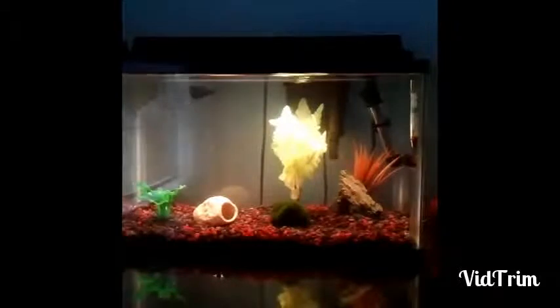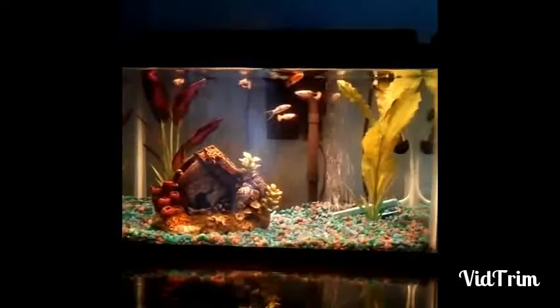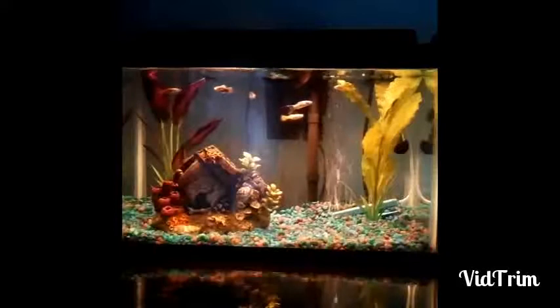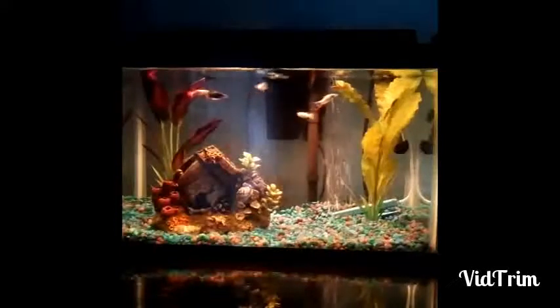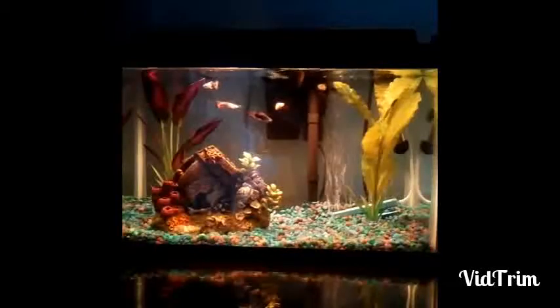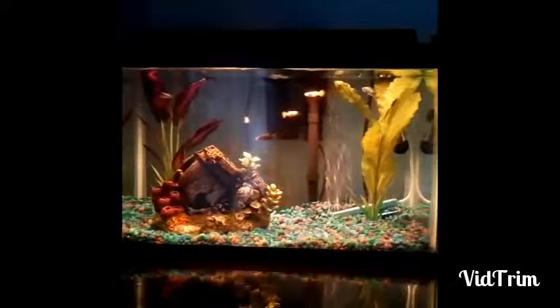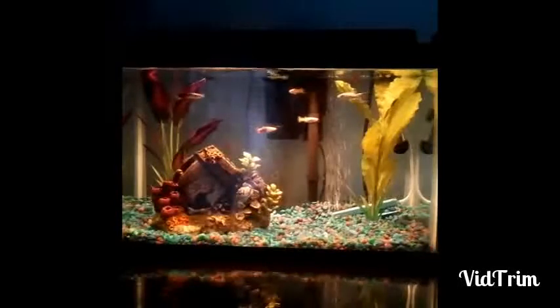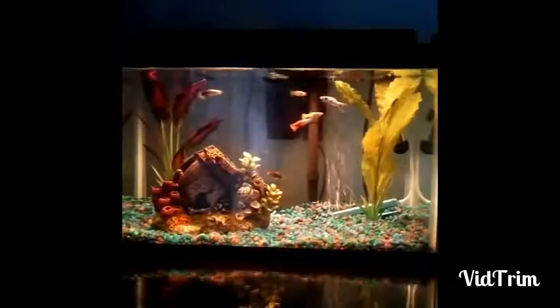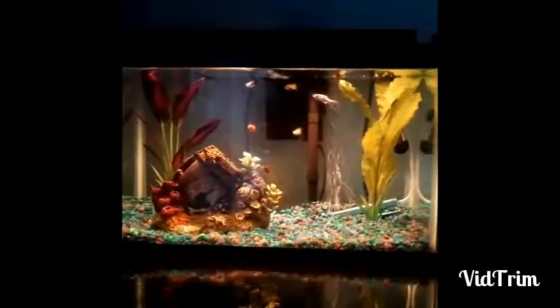Hold on. This one. All the fish in here except one, well, okay, I think I have 4 guppies. Yeah, 4 guppies in here, and I just went to the pet store because I really wanted guppies. I saw that everyone else had them, and I'm like, guppies are really pretty. I really, really want them.